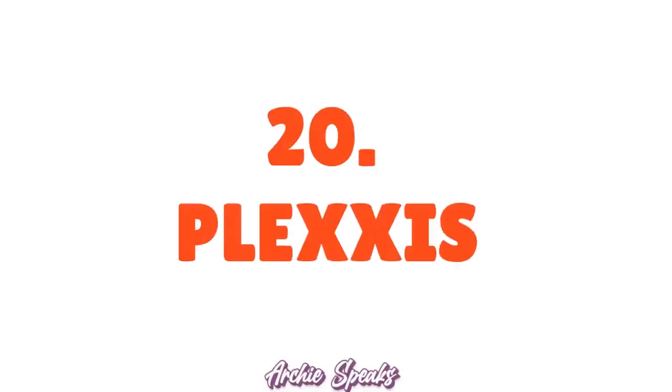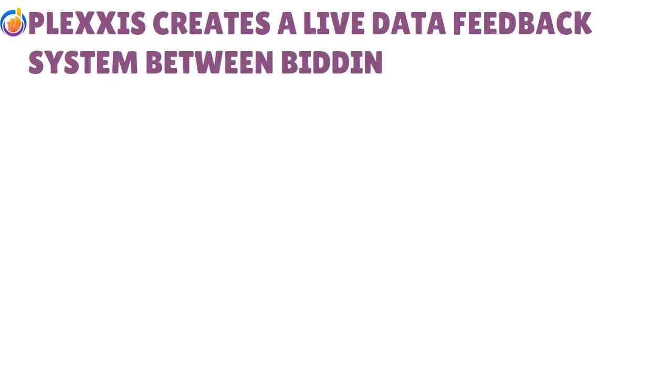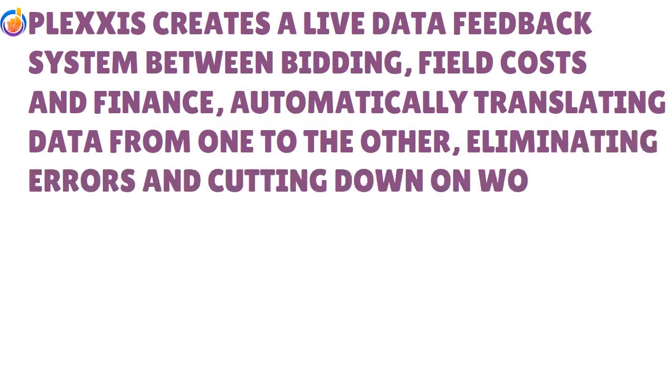Number 20, we have Plexus, our score, 6.8 over 10. So this is a good contractor accounting app for automated data entry. We love the fact that, in terms of pros and cons, Plexus creates a live data feedback system between bidding, field cost, and finance, automatically translating data from one to the other, eliminating errors and cutting down on work time. So this is kind of cool.